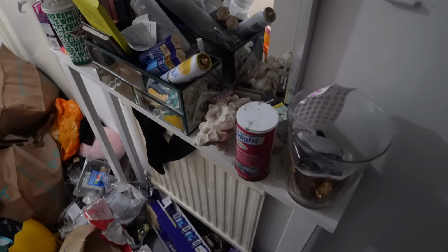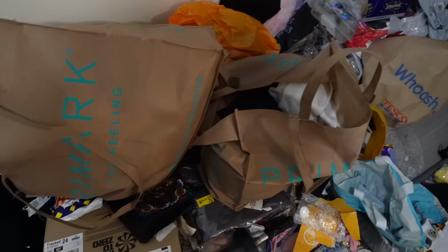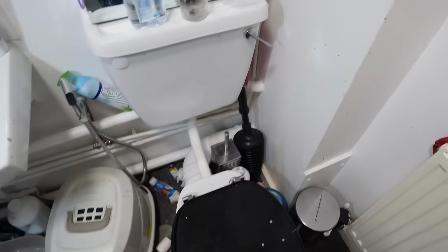Hi everyone, welcome back. This was the hardest 3 deep clean I've ever done, and it was for a woman and her young daughter who live in this 1-bedroom flat. Now this flat was a biohazard. There was feces, flies, maggots and rotten food everywhere.